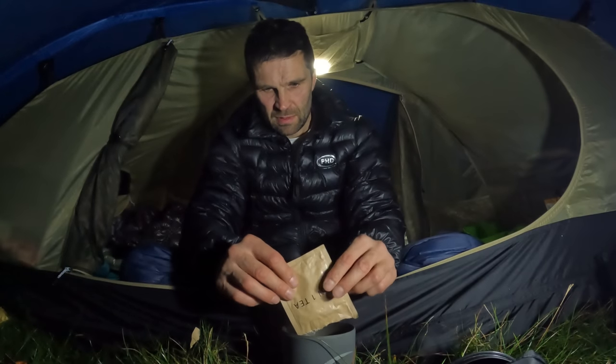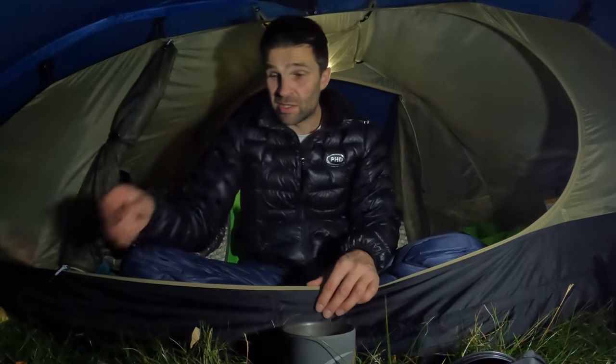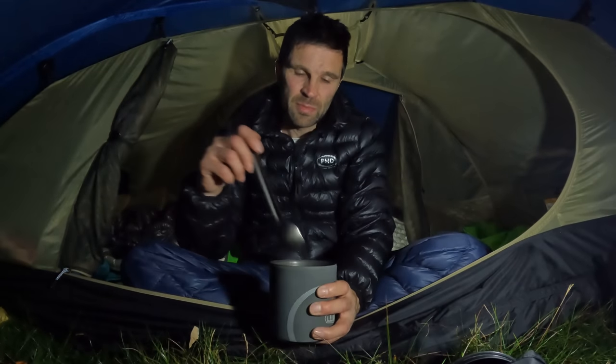I just thought I'd try it just in case it is actually quite nice, because obviously it's a lot easier carrying a powder than it is carrying some extra milk with you.